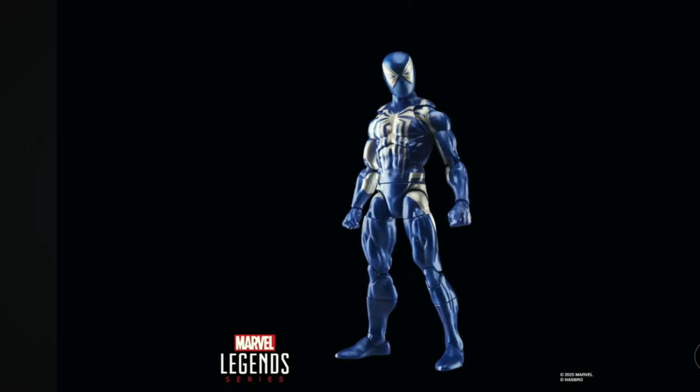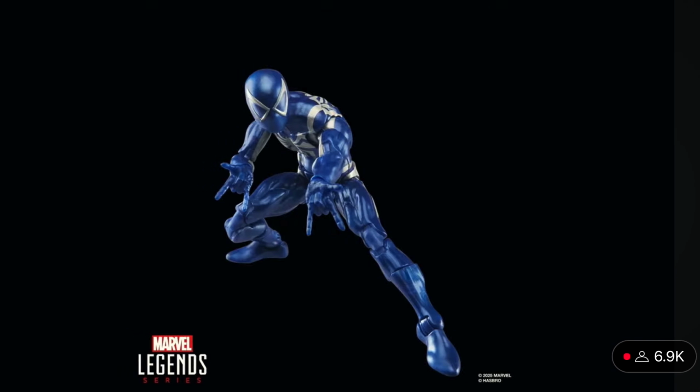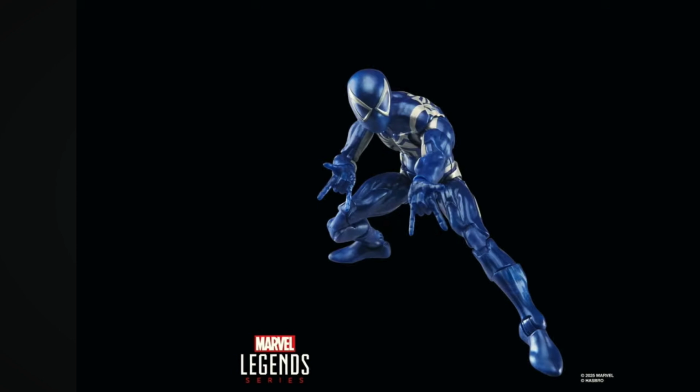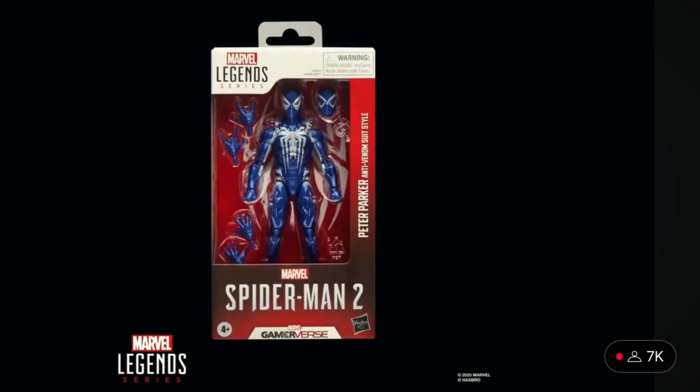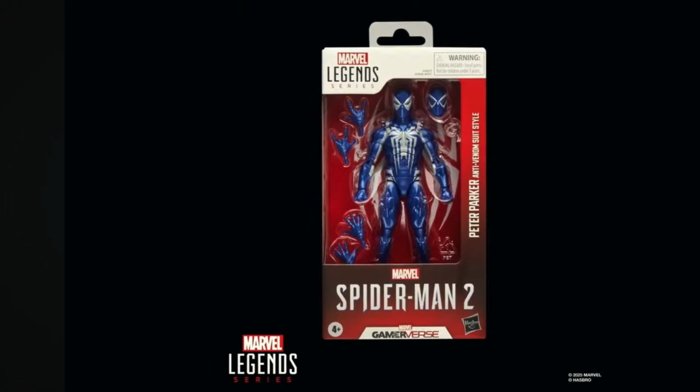definitely one of those where I'm like, if this was the Anti-Venom suit, I'd have been like, okay. I would have loved to see the Anti-Ock suit. There's some other suits that I think could have been put out there that just weren't, and it's just kind of baffling to me. But yeah, that's my least favorite Peter suit.